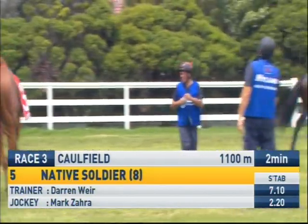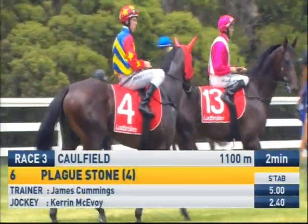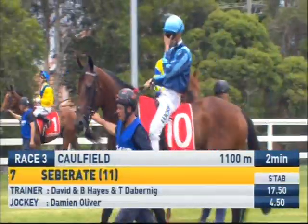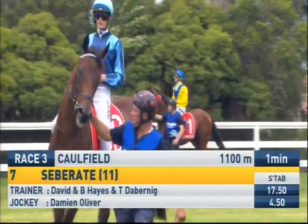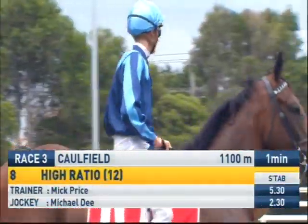What are your tactics here from what is a wide draw for a two-year-old? Well, he'll just be off them, probably. Mick Price's horse will probably roll, High Ratio. He might be able to just come over and get a card across and get a bit of cover. Are you confident? I think he'll run very well. Best of luck, Graham. Thank you.